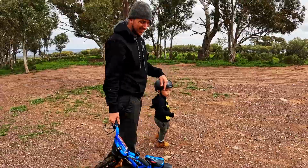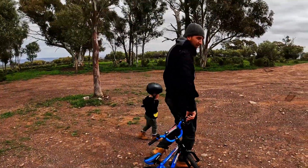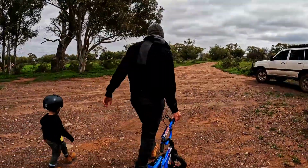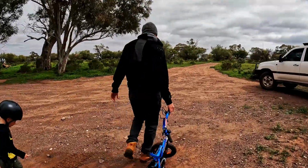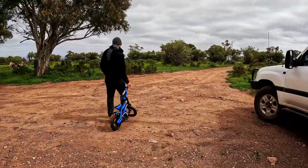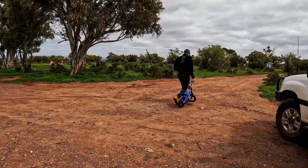So if he can do it like this, he's so good at it on like a footpath. He is, yeah. By the time we get to the caravan park we're going to work in, he'll be racing around there. I hope so. And we can get rid of that balance bike. We'll see you carry it. Yeah. Quick, Liam, catch up to Daddy.